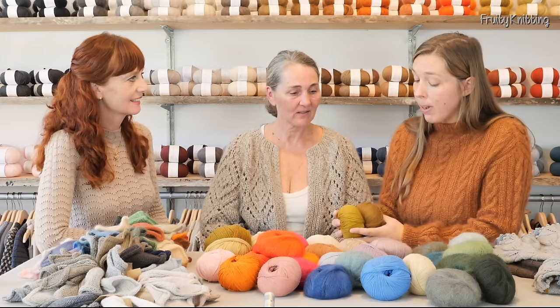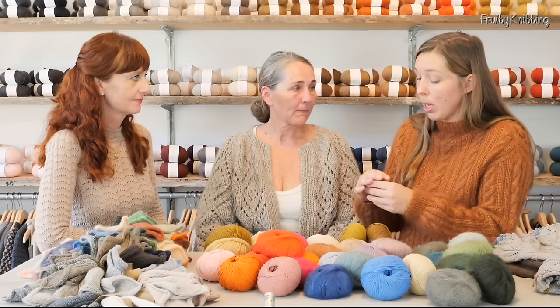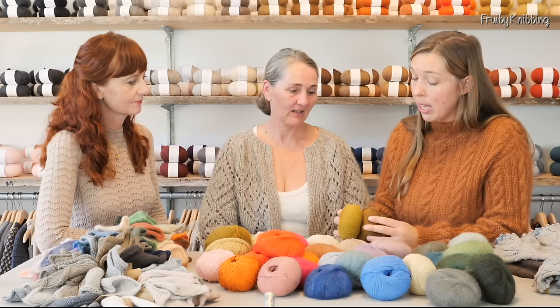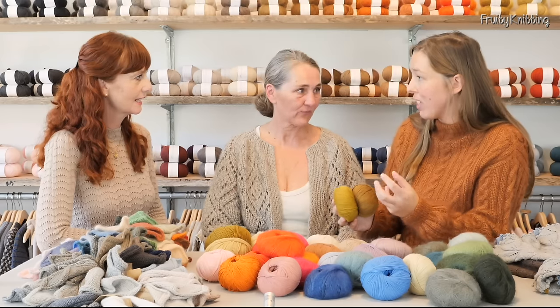It took us a while to find the perfect combination of cotton and wool, because cotton can be very hard to work with because it's not elastic. And we wanted the knitting experience to be a pleasure and nice and not hurt the hands or the shoulders. Exactly. So we had to make it a little bit more elastic, and the wool does that. But how much wool should we add to get the right cotton that we wanted?